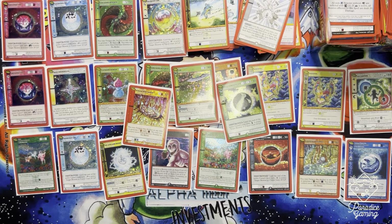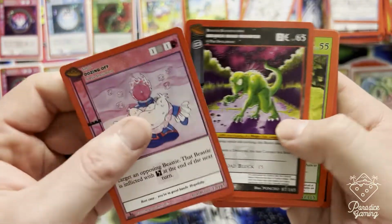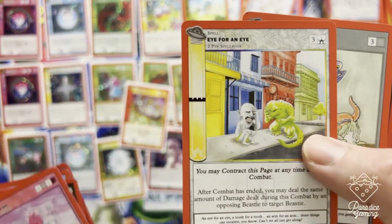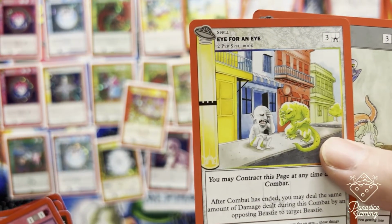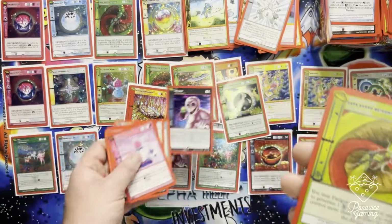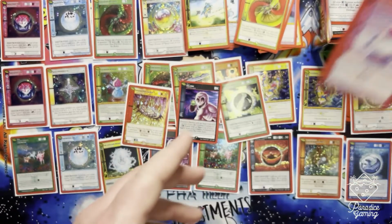Yeah, what do y'all think of this set? Do you think UFO is the best one yet? One of the best? Are y'all enjoying UFO? This is a different Eye for an Eye. Huh. Token. And another full holo Evil Winds. Very cool.